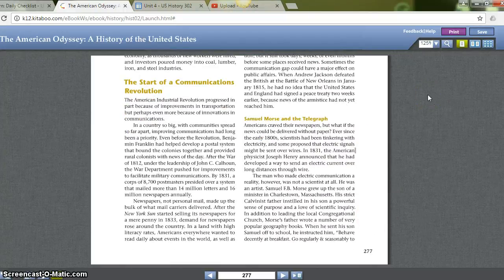Americans craved their newspapers, but what if the news could be delivered without paper? Ever since the early 1800s, scientists have been tinkering with electricity, and some proposed that electric signals might be sent over wires. In 1831, the American physicist Joseph Henry announced he had developed a way to send an electric current over long distance through wire. The man who made electric communication a reality, however, was not a scientist at all.